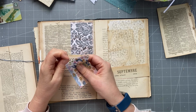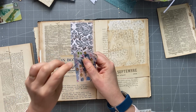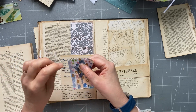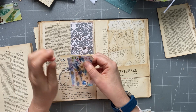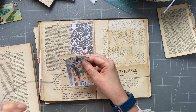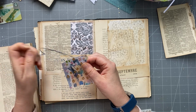I'm really just going to do a few rows of running stitch, I think. You have to stab it. You can't do it like you would on fabric. Seems like a crazy thing to do, but honestly, it's really a lot of fun.